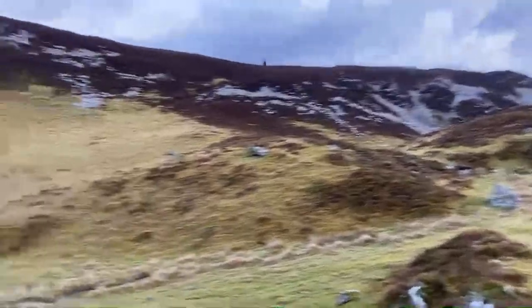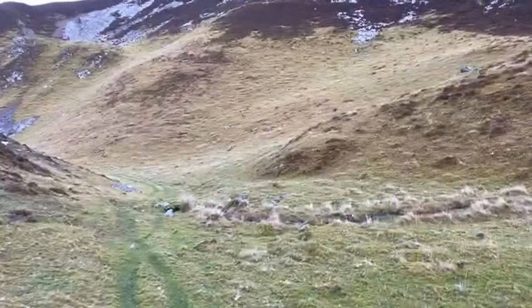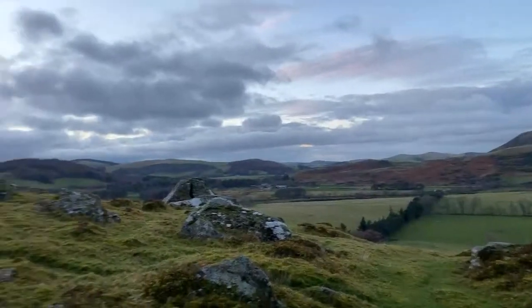Right, I'm back, guys. I had to take a photograph of that. That was amazing. Right, let's see if we can get this water. I've had to come back up the hill again. It just flows under that little rock over there. I might go and take some.